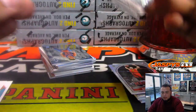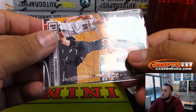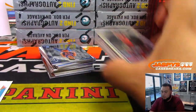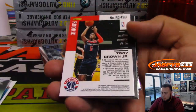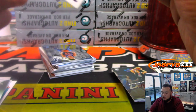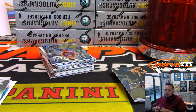There you go, Brooklyn Nets. John, who looks like bottom straight up. Little rookie, 1/1. Almost skipped that, actually, too. Troy Brown Jr., 7/10 autograph for the Washington Wizards. It's a rookie, a Chronicles autograph. Washington Wizards, that's Eric with a team random mojo as well.